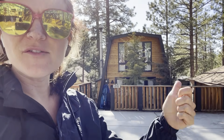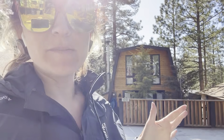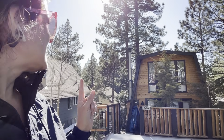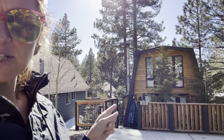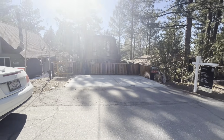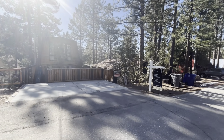Today I'm going to walk you through this great gambrel over by the village of Big Bear Lake, and it is at 676 Main Street. So come check it out. Okay, from the street, it's a sunny day, so hopefully you can see.